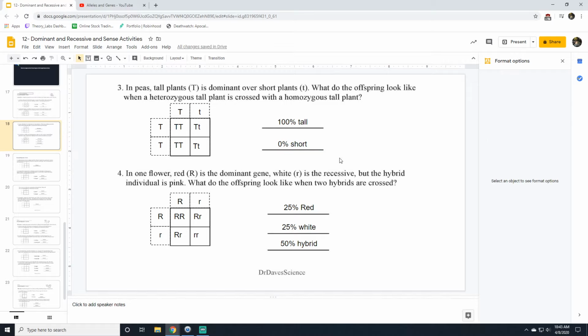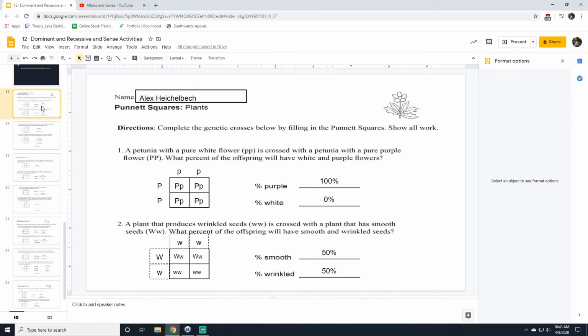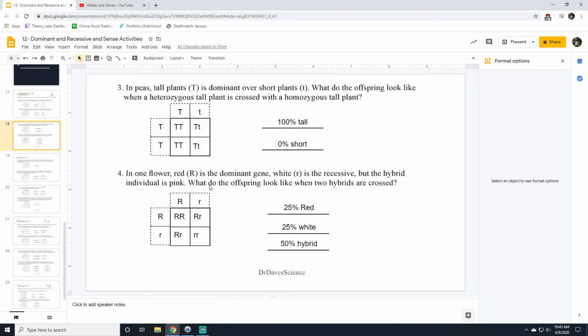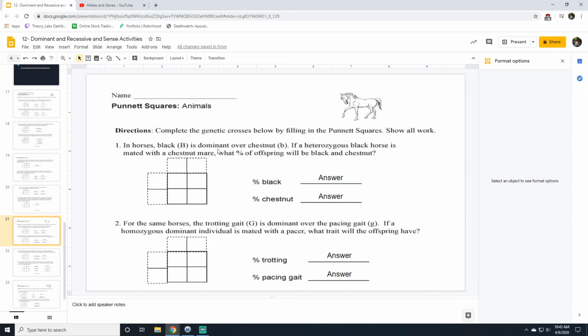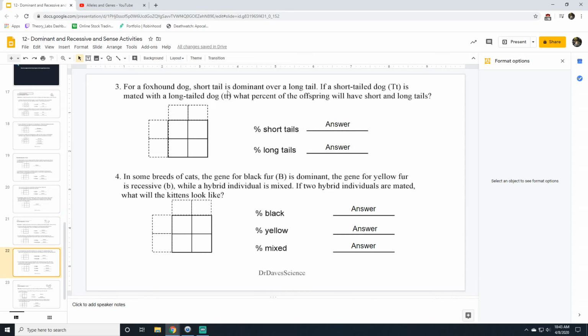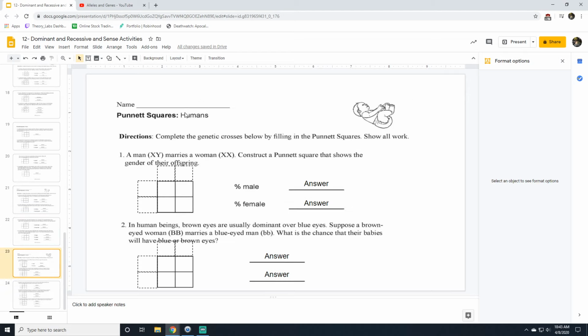Cool. All right, so we did those first 2 pages together. Like I said, if you all need any other help, please let me know. This is a pretty complicated thing. The first 4 pages talk about plants. The next page after that talks about animals. It uses horses for some examples. Then it talks about cats and some dogs. And the very last 2 pages talk about people.